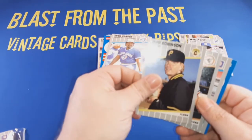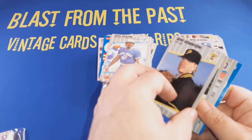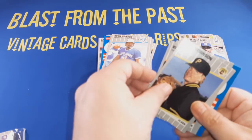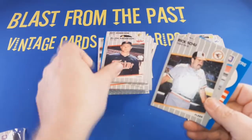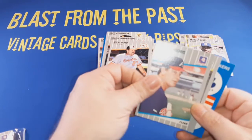Jeff Robinson with the Pirates. Oh, I saw Orioles. I thought it might have been a Billy Ripken, but it's not. Let's see who's behind Jeff Robinson here. Struggling with Robbie. There we go. Alan Anderson with the Twins. Rick Shue with the Orioles. Ted Simmons with the Braves.